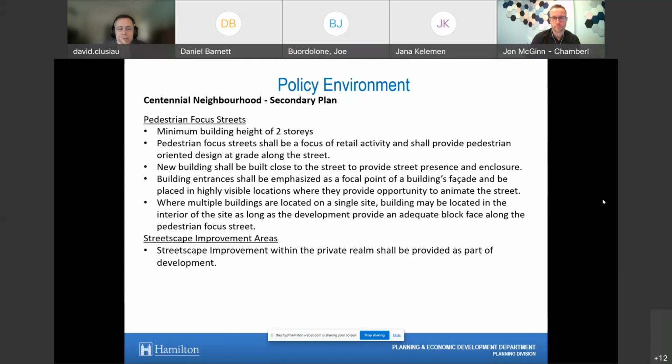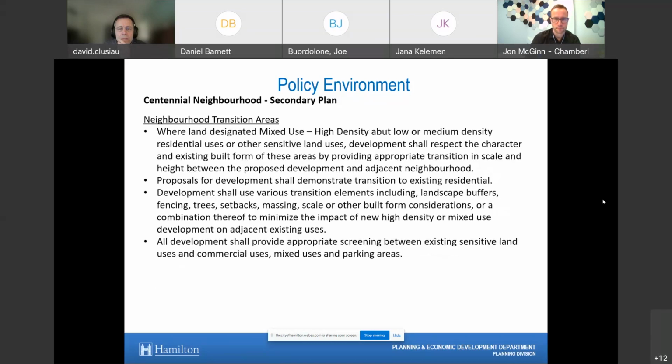In terms of street improvement areas, areas within the private realm shall be provided as part of the development. In terms of neighborhood transition, where lands designated mixed use, high density, abut low or medium density residential uses or other sensitive land uses, development shall respect the character of the existing built form of these areas by providing appropriate transition in scale and height between the proposed development and adjacent neighborhoods.